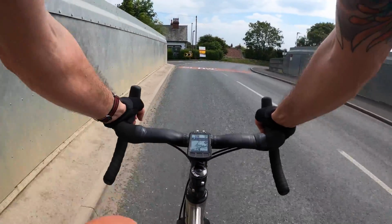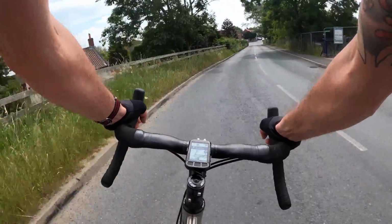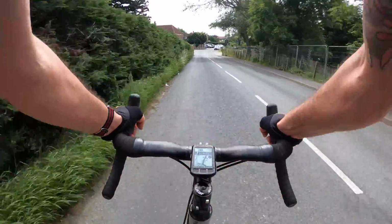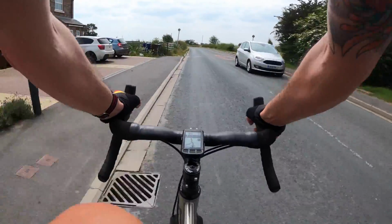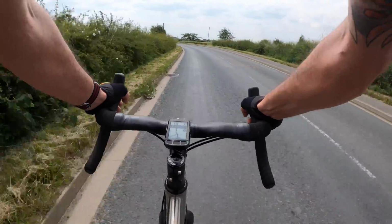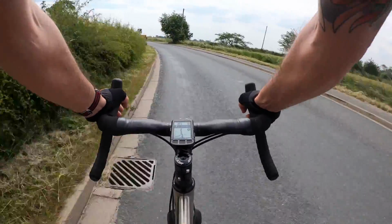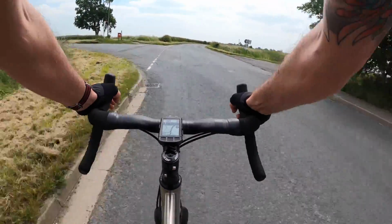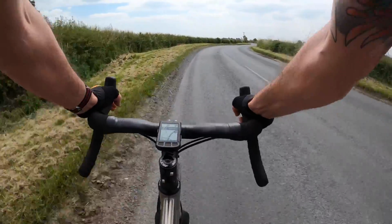Legs are feeling a bit tired now, as I say. I'm doing what I normally do. Not taking it easy. Normally I always say to myself on these longer rides, I'm going to take it steady this time. Leave a bit left in the legs, but it never happens. I always go too fast. Or too fast up the hills, too hard. I'll learn one day, probably when I bonk out.